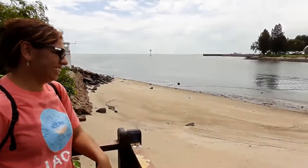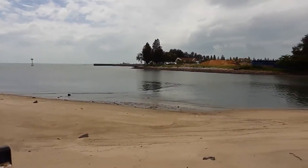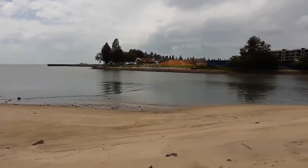And here's the beach. This body of water behind us is known as the Malacca Strait. At this specific location, you can actually see the history of Malacca in the present. This area of Malacca tells a story of its own.